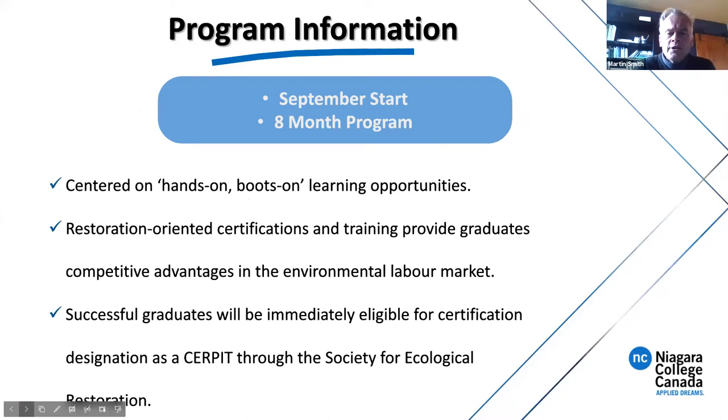So the ecosystem restoration program fundamentally is trying to provide students graduating from university programs generally who haven't had an awful lot of hands-on experience, an awful lot of in-class, in lecture courses, a lot of talk, a lot of slideshows, but physically haven't had an opportunity to learn how to do an awful lot of things. So we very much focus our curriculum on a portion of actually training, teaching, lecturing online or in person, and then getting out and applying. So we put that as hands-on, boots-on learning opportunities.